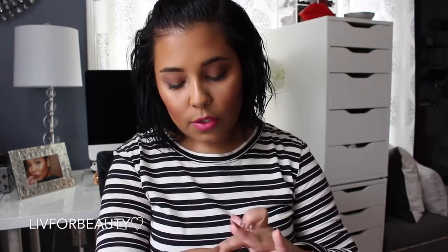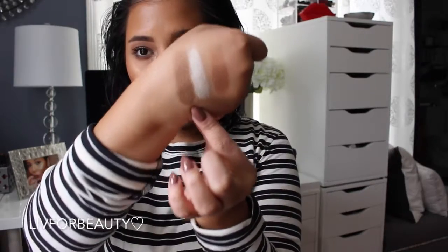Okay, so the next one I'm going to be talking about is Tempting. This is a beautiful shade. It's kind of similar to Woodwinked, the way it looks in the pan, but the swatch, oh my god, it's just a stunner. It's a greenish-y brown shade. Let me show you. Super bronzy.